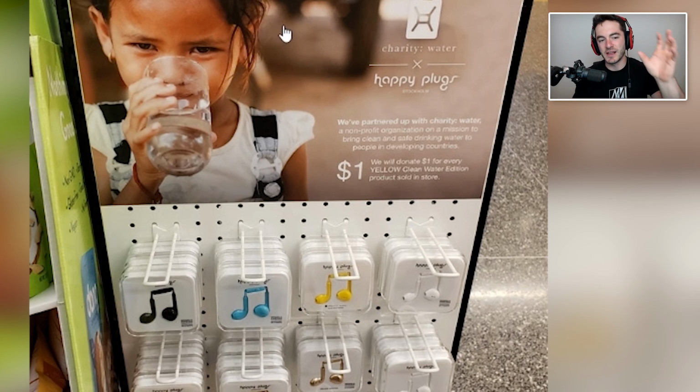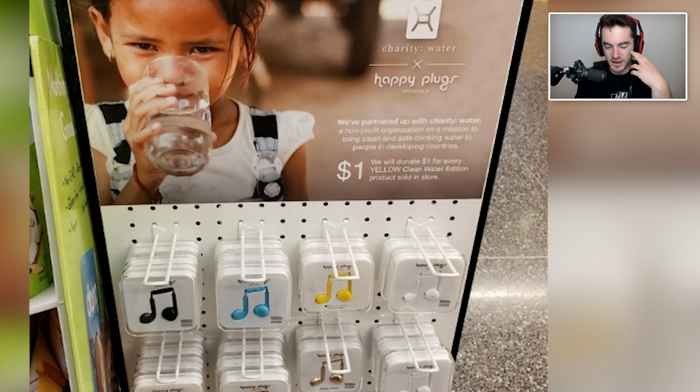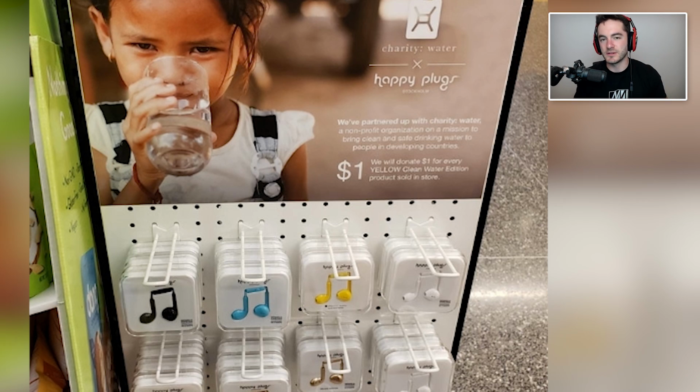It seems like you'd want to have an image on here of the ones that go along with this big banner above, because you have all of these headsets below this poster, which makes you think, oh, I can pull any of these and it's going to give $1. I don't think that Charity Water would be super stoked on this arrangement, but maybe the Happy Plugs were like, that's what it's going to be. Something's better than nothing. It's weird.